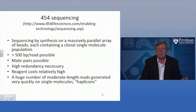And the reagent costs are slightly higher than the other platforms, so that has also limited the applicability of the 454 sequencing. Nonetheless, you get a huge number of moderate length reads. Actually, with the newer technology, you get up to 800 bases of sequence, and sometimes even more than that. But it turns out to be a very effective way to get sequence information of this length on your source DNA.